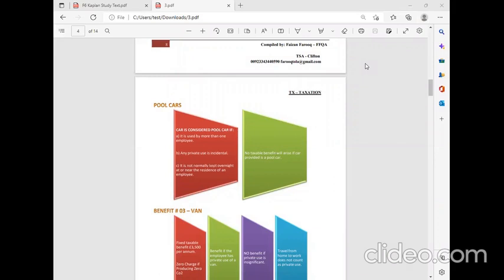Last thing is pool cars. What are pool cars? I told you the definition of benefit: something which is free for one employee. I am giving you one example. There is a car in a company. Any employee can take it, but the car has to stay overnight at office premises. It is not allowed for any employee to take it home.